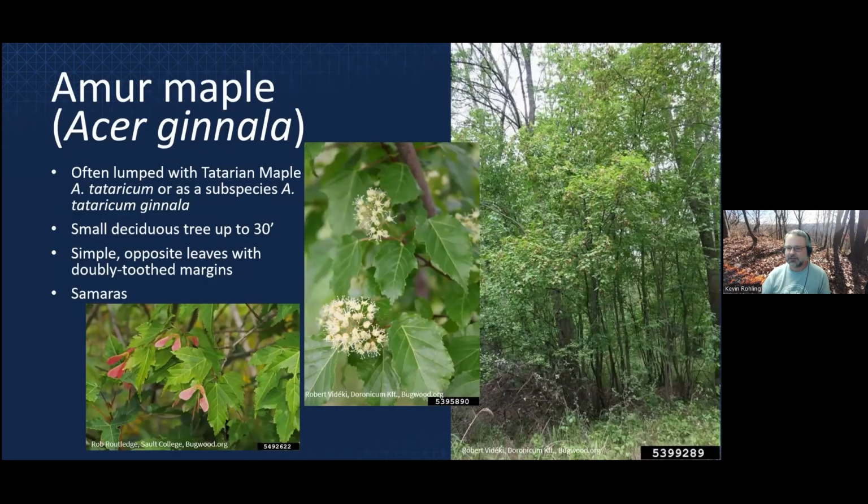This species is often lumped with Tartarian maple or as a subspecies of Tartarian maple. It is a small deciduous tree that can grow up to around 30 feet. Like most maples, or like all maples, it has simple opposite leaves. I guess not all maples have simple leaves, with the exception of box elder, and doubly toothed margins. It also has samaras like other maples as well.